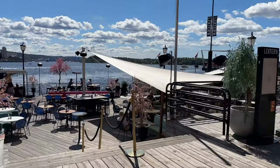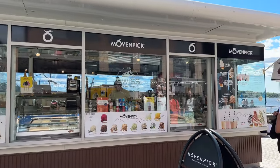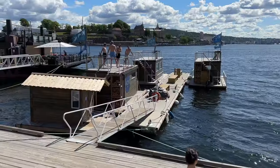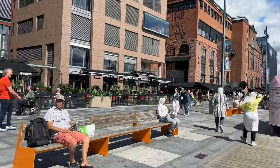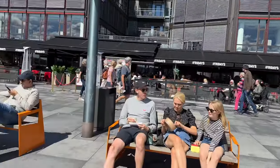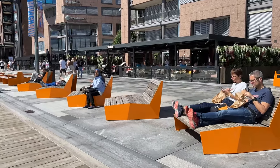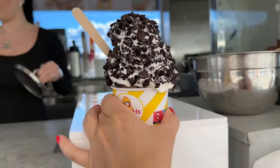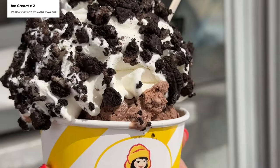There's also a popular restaurant slash bar out on the water that's called Lekter, and also here you can rent saunas. And I think I saw that you can also rent electric boats here. But of course we came for the ice cream. I think this is probably the best place to enjoy an ice cream in Oslo during summer. If you eat anything here on the pier, watch out for the seagulls. They will swoop down and catch your food if they can.